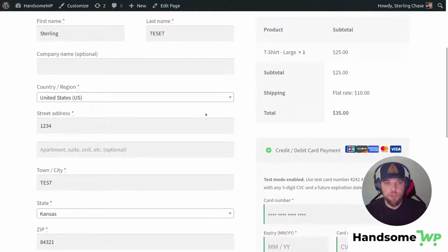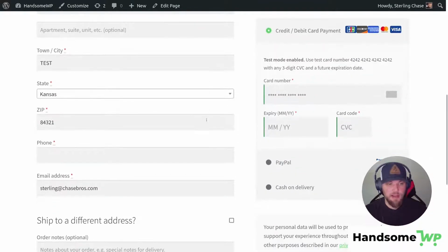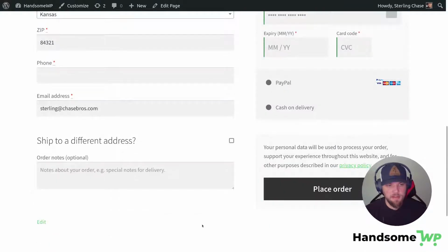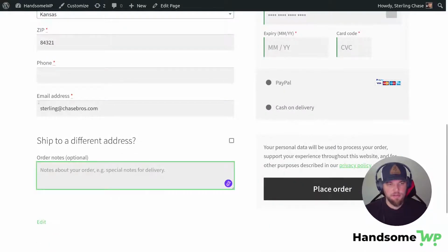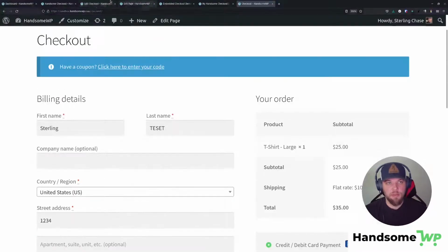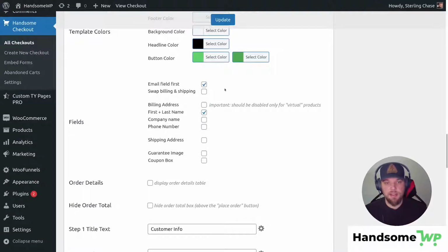Now, even if you do have a product that you're shipping, we have phone is required here. We have company name up here that is optional but is still being shown. There's not a ton of order notes. There's not a ton of customization that we can do here. When we come to Handsome Checkout, we can select just the fields we want to show. We can swap email with first name and last name. We can choose to show our company and phone. We can choose to show our shipping address and our billing address.